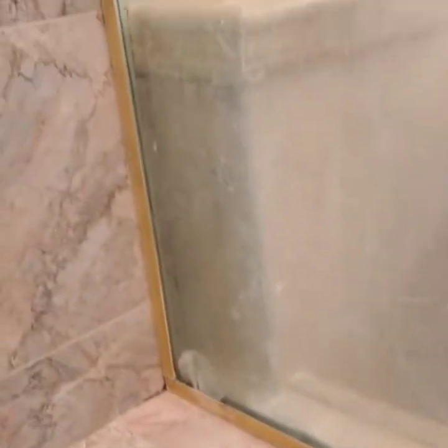And this is the glass. Soap scum on the glass. So let me show you around the house and then I'm gonna start cleaning.